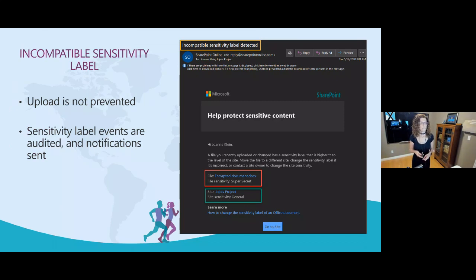Another thing that happens is if you try to upload a document that is of higher sensitivity than what you've given the site, you will get a warning in the form of an email. All of these activities are audited, so it won't stop the upload from happening, but it will notify you, hey, you've just put, in this case, a super secret document in a general site. Is this okay? Did you mean to do this? And it gives you some actions you can take. So it's just informing the end user of what they've done so they can make a conscious decision on either moving it, or maybe the JoJo's project site in this example needs to be more sensitive than just general.